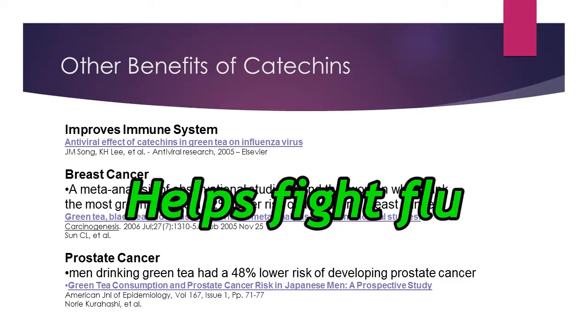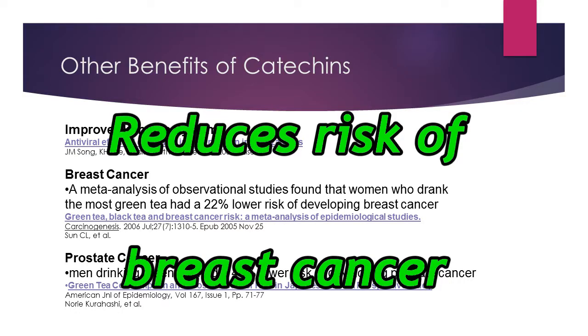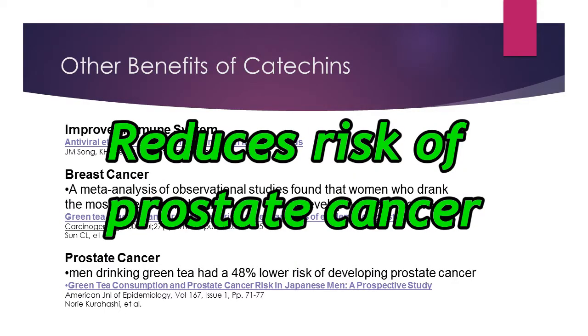There are other benefits of the catechins, and one of the things you may not know is there was a study done that showed that catechins can actually help us fight off the flu. Now that's kind of a little different take on the subject, but it actually helps to improve our immune system. It also has been shown in studies with women to reduce the chance of breast cancer by up to 22%. Now wouldn't it be great to lower our chances of having breast cancer rather than waiting until we have it and going through the treatments that we have to have? In men, so not to leave them out, they've also done studies with green tea that have shown that it can actually help reduce your chance of prostate cancer by up to 48%. And that's pretty significant when you consider how common prostate cancer really is.